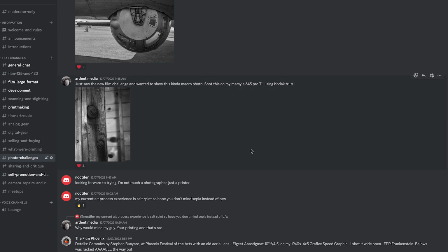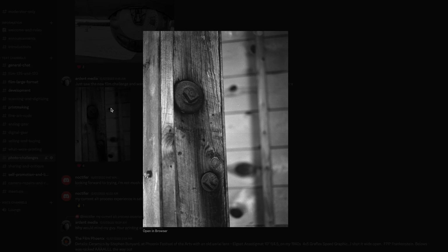Ardent Media. Mamiya 645 Pro on Tri-X. Yeah, good texture. Looks like you got a little scratch in here. Shit happens. I dig it. I like wood texture. Wood versus metal's even more metal. Or whatever. I dig it.